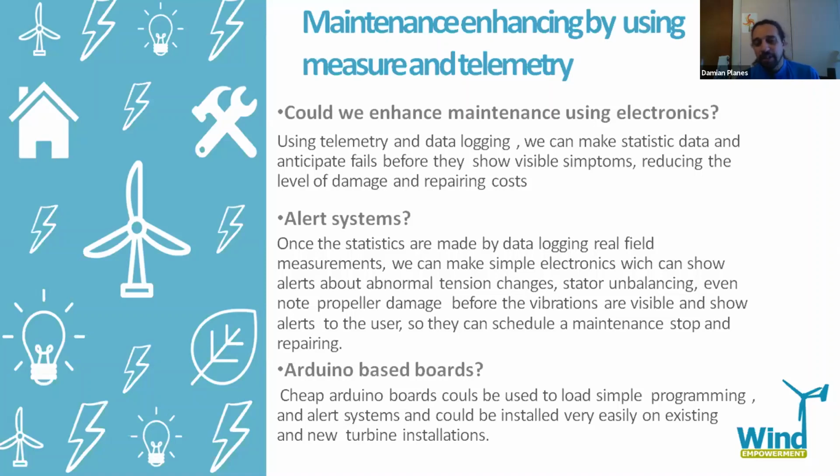And after we get a lot of information, we can make small, simple Arduino-based boards that compare the information they read from the turbine and maybe show an alert about the propeller being unbalanced, or not enough changes in the current of the turbine, going below what it should be, and things like that. It could show maybe a picture or a light on the board, so people using the turbine can see this alert and do the maintenance before it's too grave. So we can repair the turbine before, for example, the alternator breaks and ends the work of the turbine. So that's what we are trying to do.